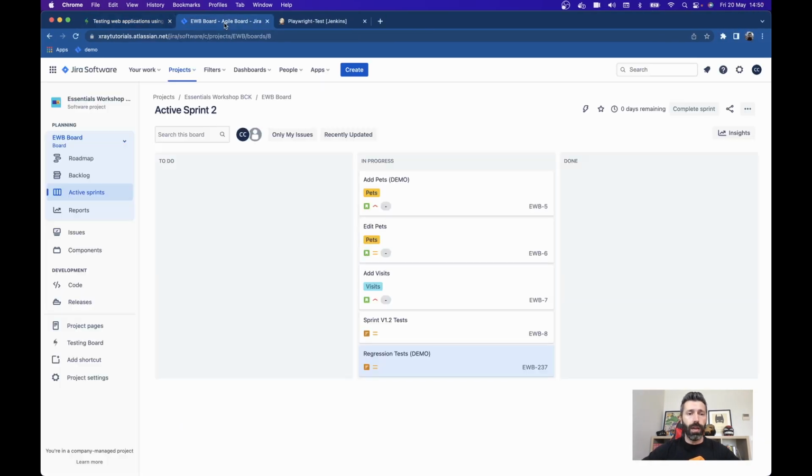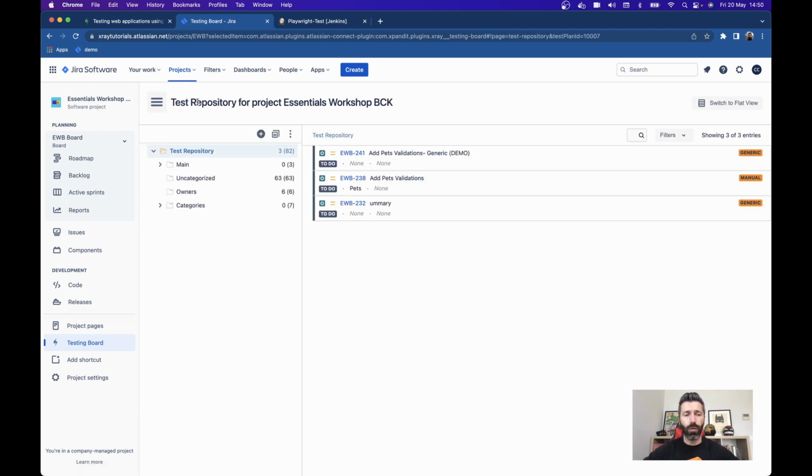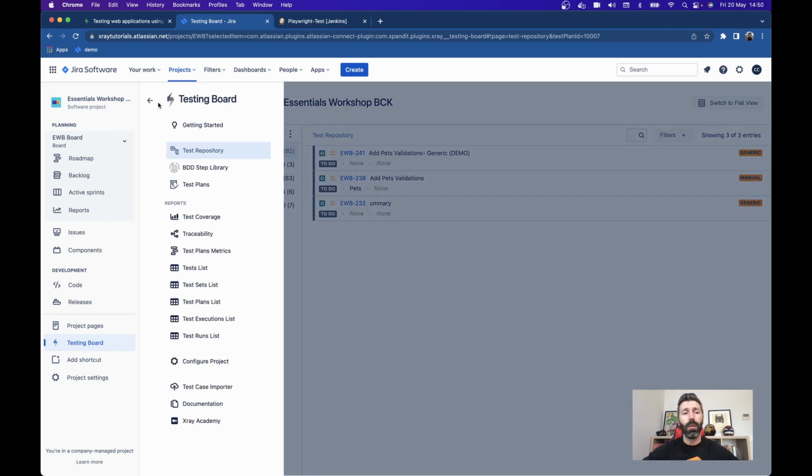So in here, I have prepared a Jira instance where you have your project going on. So I'm working in this active sprint, and I have already installed Xray on my project. How can you notice this? Actually, you have this entry on the left side menu that is the testing board that will allow you to access every option that you have within Xray. Not only by default, it will bring me into the test repository, but if I click here, I can see the different options that Xray has available to me. And we're going to cover some of them for you to be able to do so.